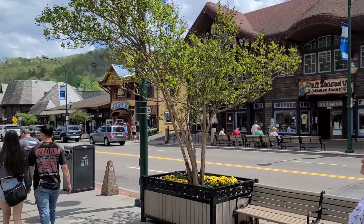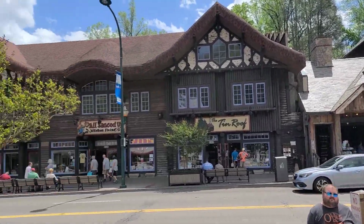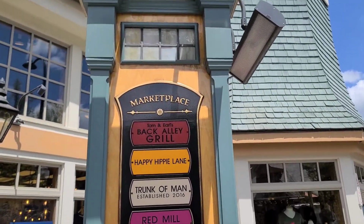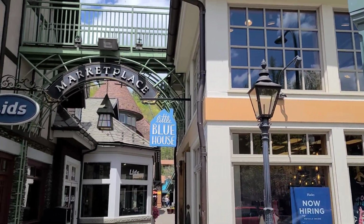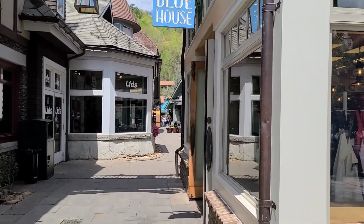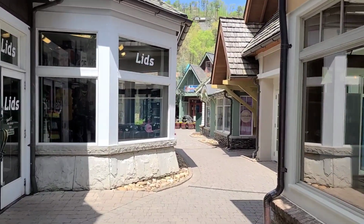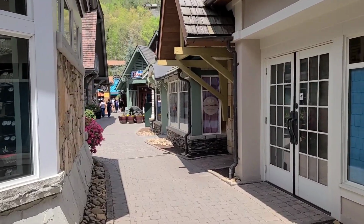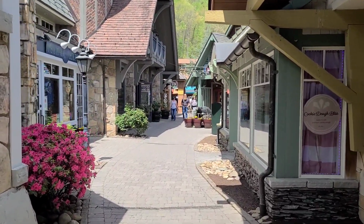So, guys, if you want to know where the Back Alley Grill is, Old Smoky, directly across the street at the marketplace, and it's right back through there. Can't miss that sign, marketplace. Let's just take a look back through here. A lot of good shops back through here. Also, right across from the Back Alley Grill, make sure you go into Josh's store, the Trunk of Man.